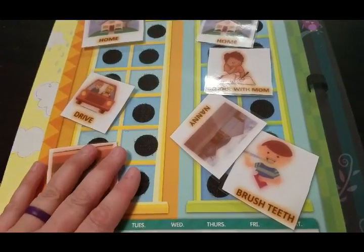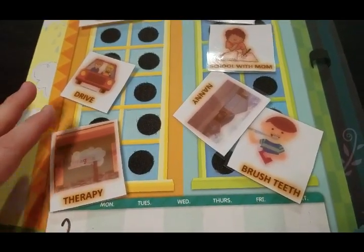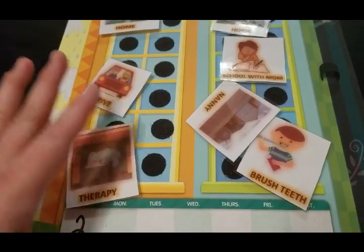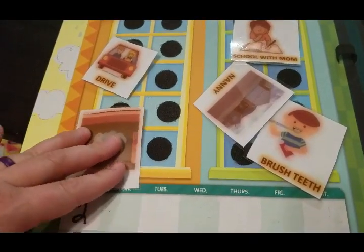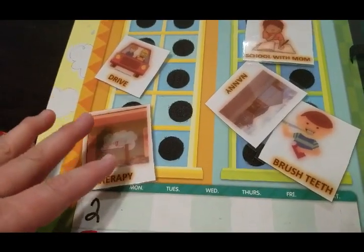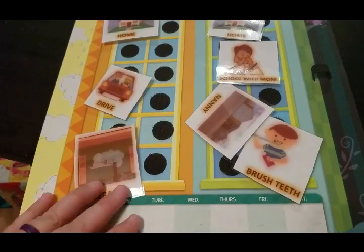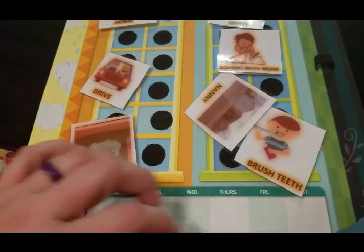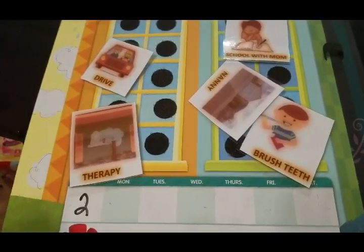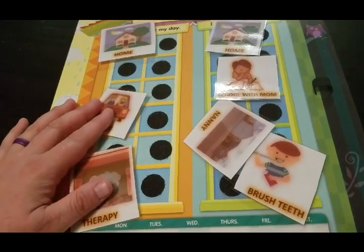And we used to count points for him. So every time that he used his visual schedule and we went through a day completely with minimal prompting, he got a certain amount of points for that day. And at the end of the week or end of 2 weeks, however we decided to do it, he would get to go to the toy store. And depending on how many points he had would depend on how much he had to spend at the toy store. So that's one of our reinforcers that we use for Addison.